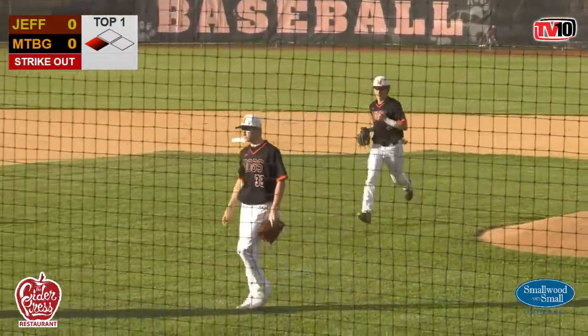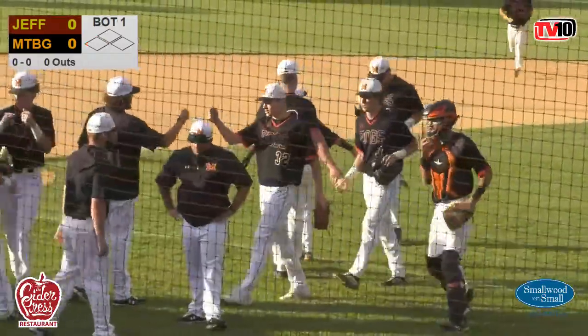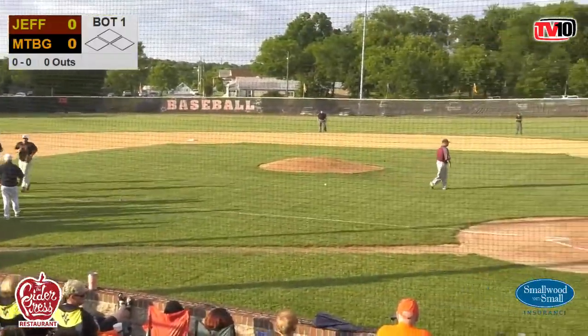And Martinsburg able to work around that one-out error, leaving the runner stranded at third. We are through a half an inning. Let's take a 60-second break and then come back. It is Jefferson 0, Martinsburg coming to the plate.